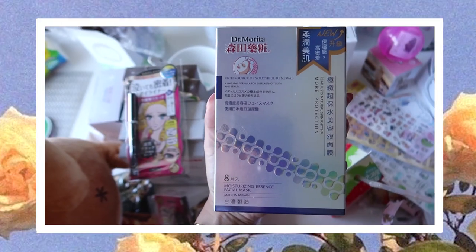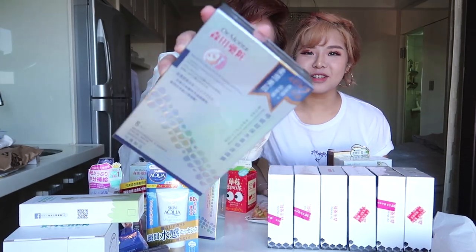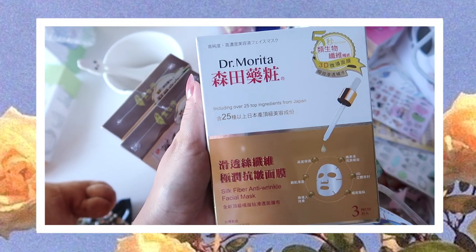So basically this is to readjust your skin rhythm. I don't know, anti-aging. Since I'm aging. On the anti-aging note, I also got anti-aging Dr. Morita's one, the silk fiber anti-wrinkle facial mask. So I got 2 because I saw a lot of people buy it.